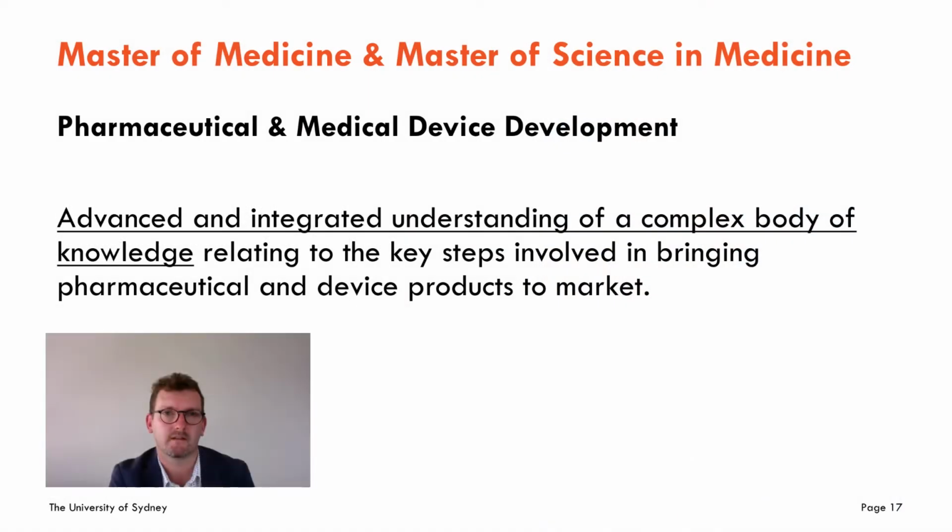The Master of Medicine and Master of Science in Medicine PharmDev degrees are designed to provide advanced and integrated understanding of a complex body of knowledge specifically related to the design, regulation and distribution of pharmaceutical drugs and devices in Australia and globally.